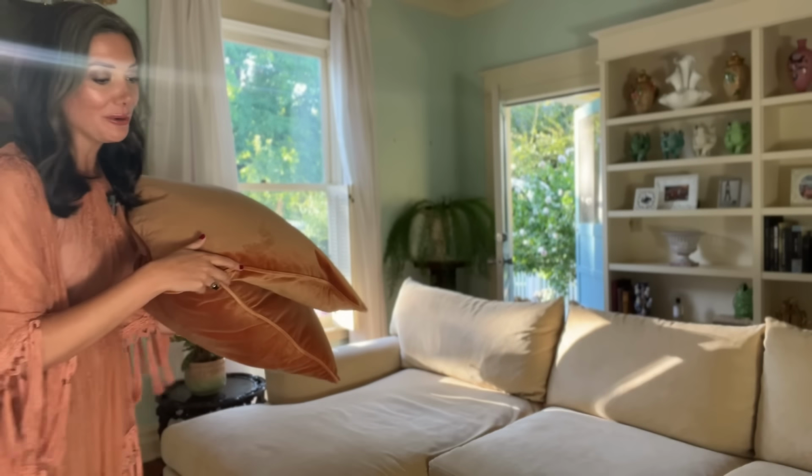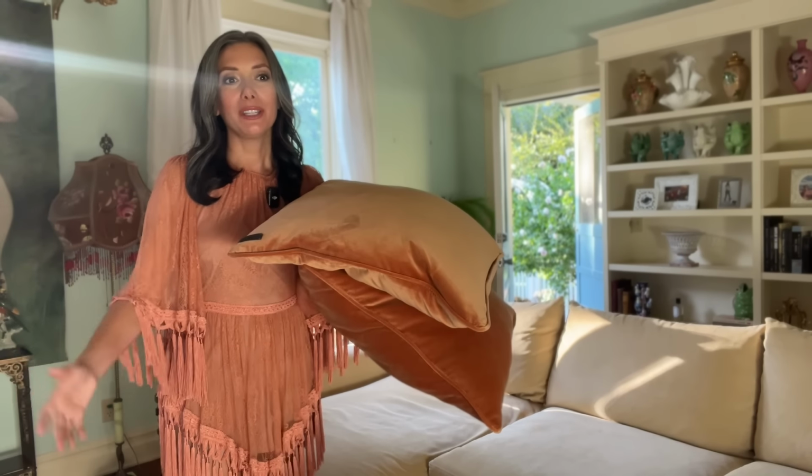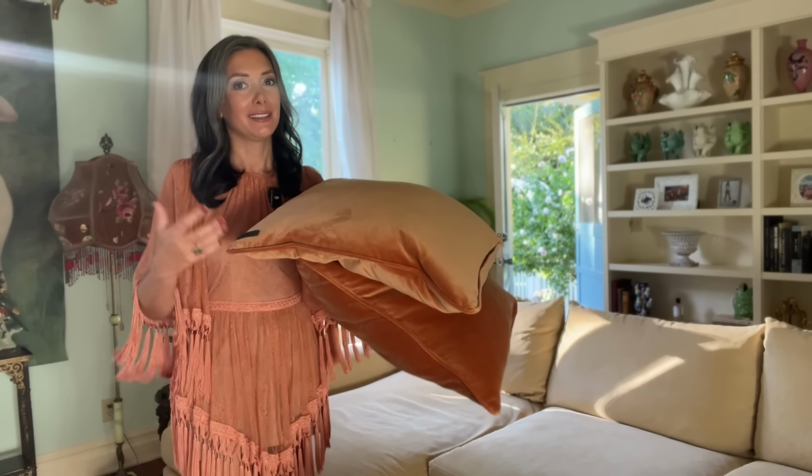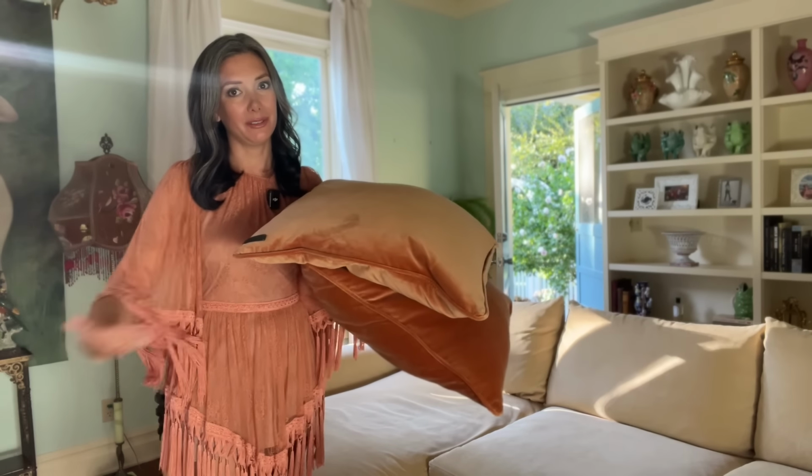I don't know how this always happens, but whenever I decorate or go thrifting, I always have a draw to the clothing that I'm loving this year too. And now look at me with the pillows and the thing.